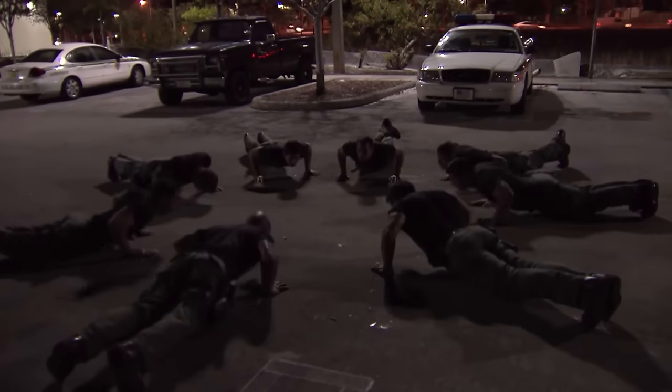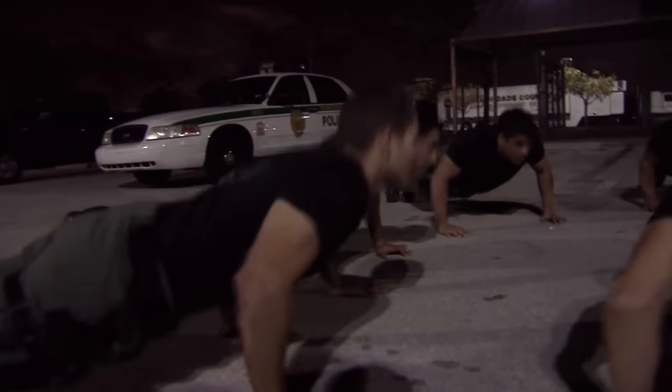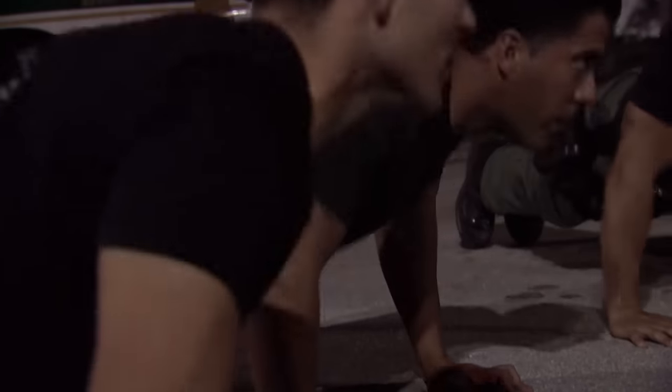One, two, three, four, five, six, seven, eight, nine, member of SRT.